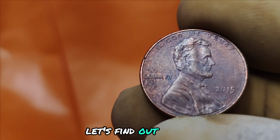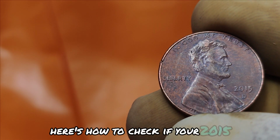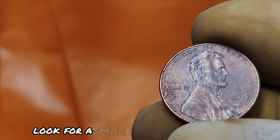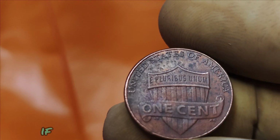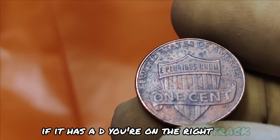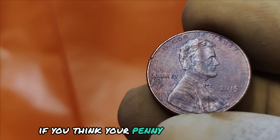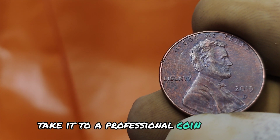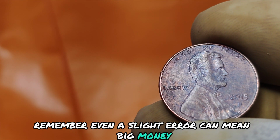Let's find out. Alright, treasure hunters, here's how to check if your 2015 D penny is worth millions. Look for a small D below the year 2015. If it has a D, you're on the right track. Lincoln's face appearing slightly blurred or misaligned. If you think your penny looks different, don't spend it. Take it to a professional coin grader. Remember, even a slight error can mean big money.